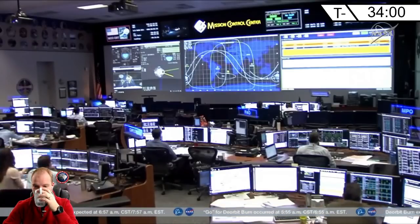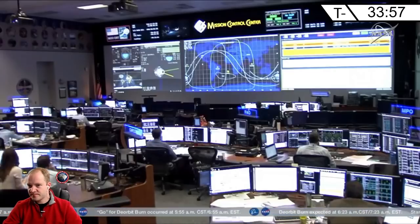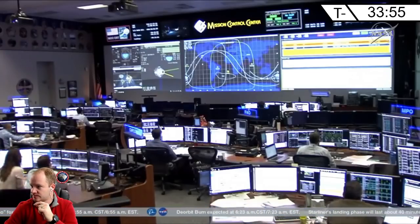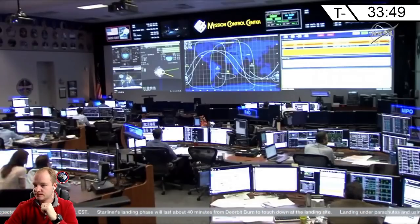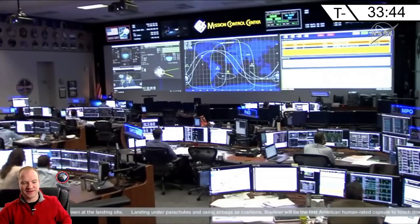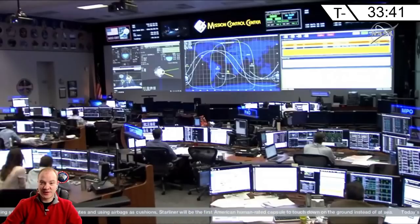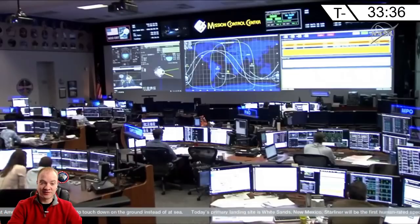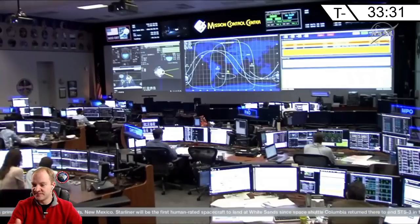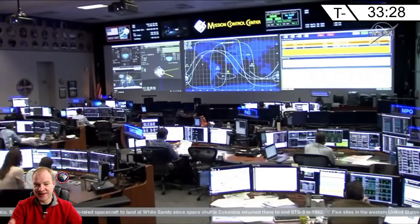So we are about 1 minute 13 seconds away from the deorbit burn here. This will be Starliner's 33rd orbit of the Earth that this return is happening on. So it made it 33 orbits. It's better than what we were thinking on Friday. We were thinking maybe it would make 1, maybe 2, and would have to come back. But luckily they were able to recover from some of those issues on Friday, get it into a higher stable orbit. Most important thing was really they wanted to make sure that they could land at the White Sands missile range.